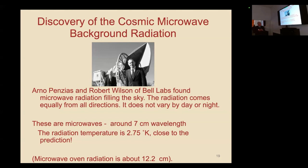And for that, they had this antenna, which is like a big horn, and it's sort of protected from radiation from the ground and from nearby surfaces. And they started making those measurements. And they were very delicate, the most sensitive microwave measurements ever made. And they worked on this.